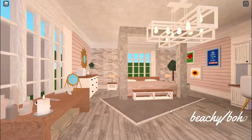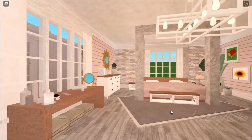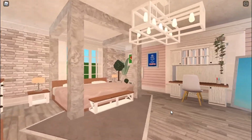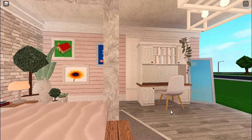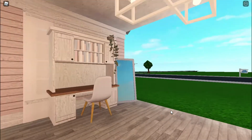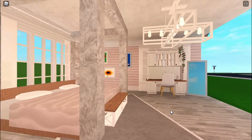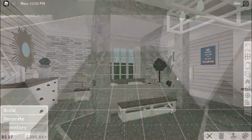For the third bedroom, I decided to go for a beachy/boho theme. I live in a place where there are plenty of beaches, so I kind of know how this aesthetic is like. I think of this aesthetic as having pinks and blues and beiges or light browns incorporated into it. This aesthetic I'm not very used to or do a lot, so this was definitely a learning experience for me.